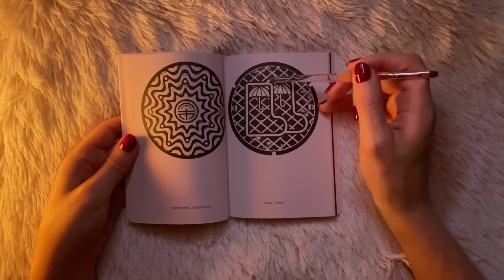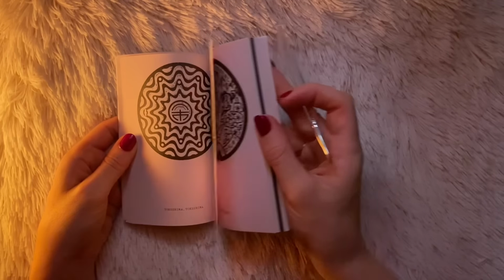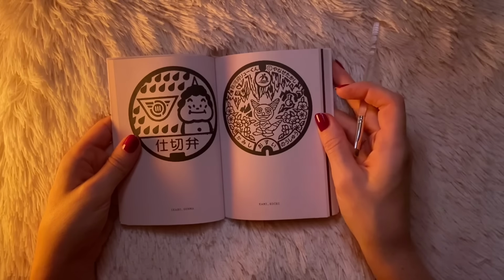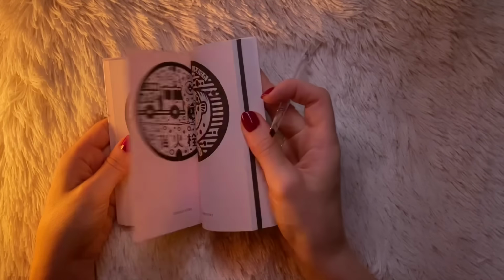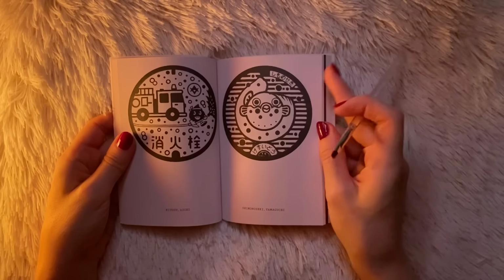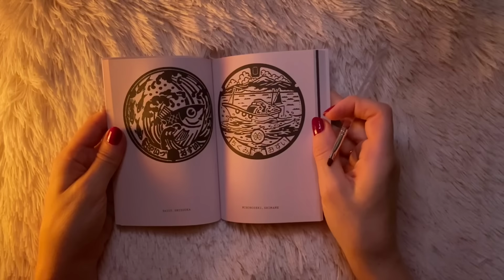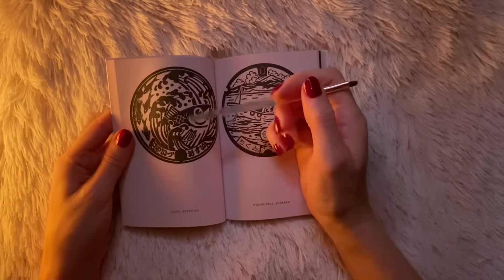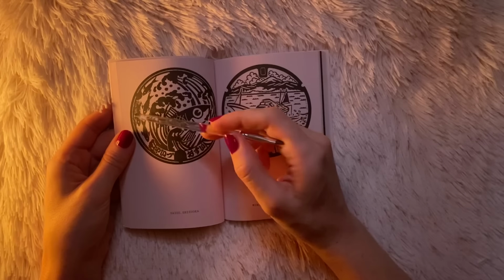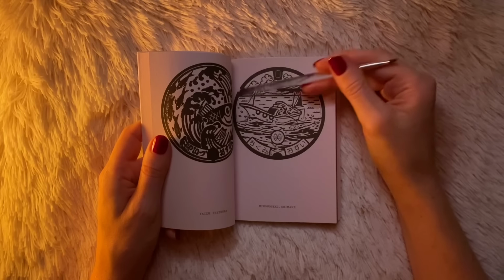Here we have 2 boots from Tama Tokyo. Weird little dude and a weird little dude. Also weird, though I like this one. Okay, here's a fish, prominent fish, smaller fishies, and a boat.